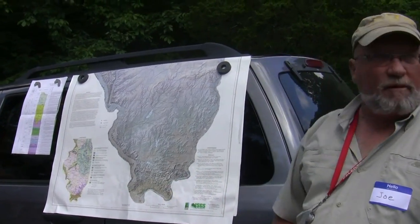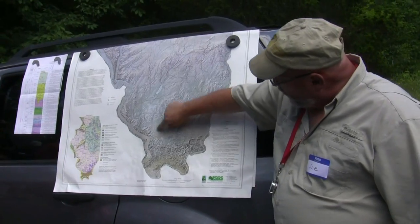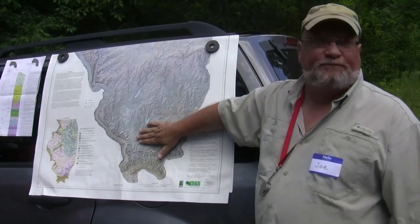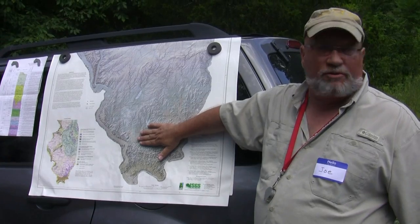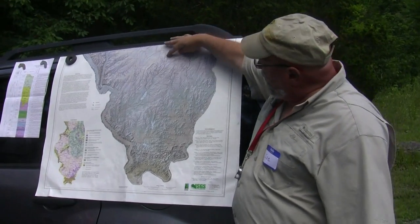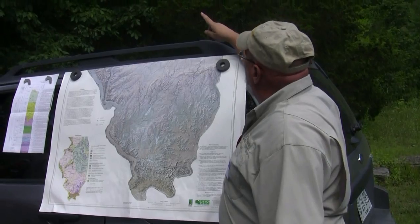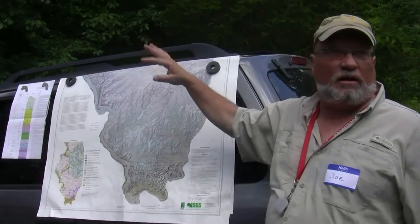So Joe, where was the limit of glacial erosion? Can you point that out? Pretty much right here, where everything seems to be pretty flat. That's where the Illinois glaciation was 100,000 years ago. Wisconsin was way up here. I don't even know if that's Wisconsin, I think it might be farther up than this. That's probably one of the receding moraines.